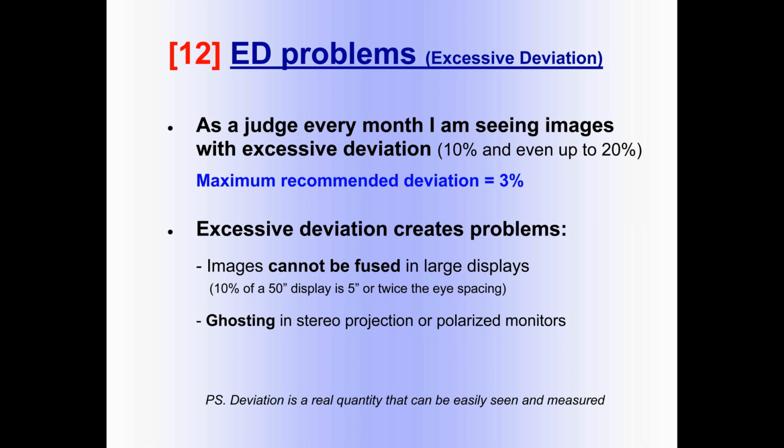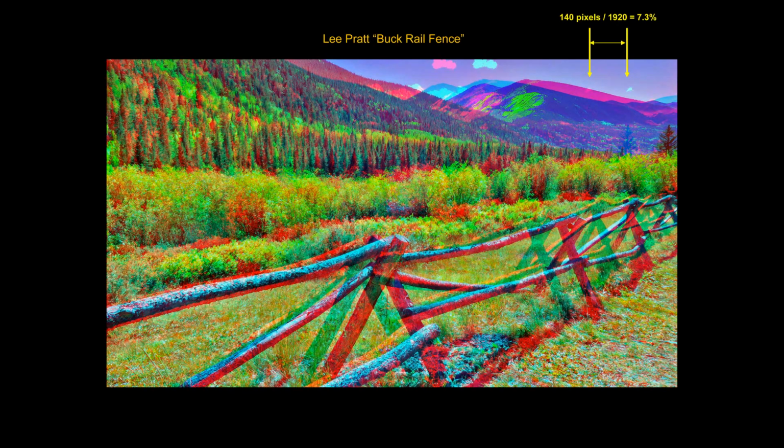Now I have to tell you that deviation is a real quantity that you can measure, and you don't need a degree in math or physics to figure it out. I'm going to show you an example. This picture was taken by Lee Pratt. You have a little bit of trouble. You see ghosting. It's hard to fuse. Well, look at the clouds in the back. So what I did is I measured the separation of the clouds, I divided by the size of the screen, and I came up with 7.2% deviation. It's that simple.